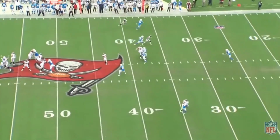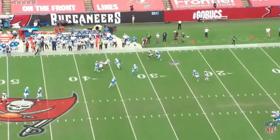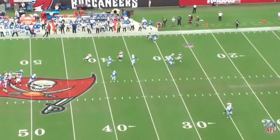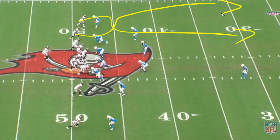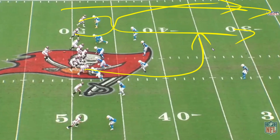I just love this, based off of concepts. We use the out route a lot at the wrong times, and now we're just doing things to get people open. So look at the top of your screen. You have these guys doing a little crossing over, both deep routes. They're just trying to clear this side of the field out. Why? For a levels concept, with Gronkowski working the middle and Watson dragging over the middle this way.